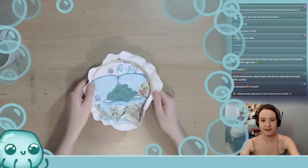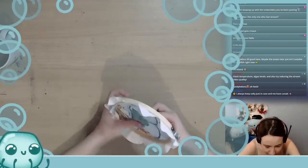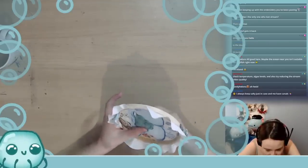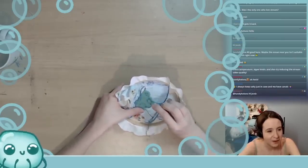Okay. So now he has a good strong outline. A good strong outline for a good strong boy. There we go. Oh dear. Oh, heck!